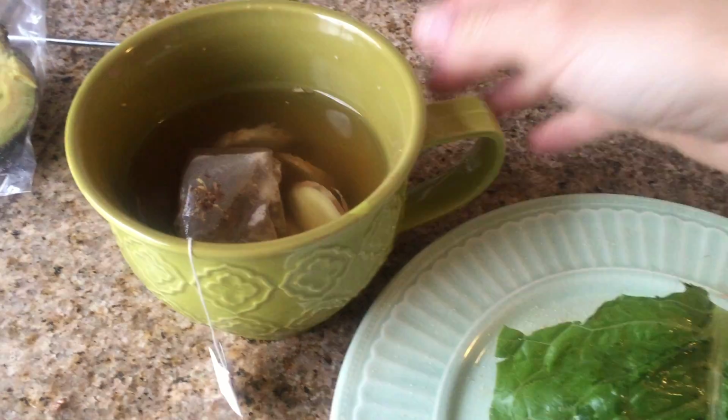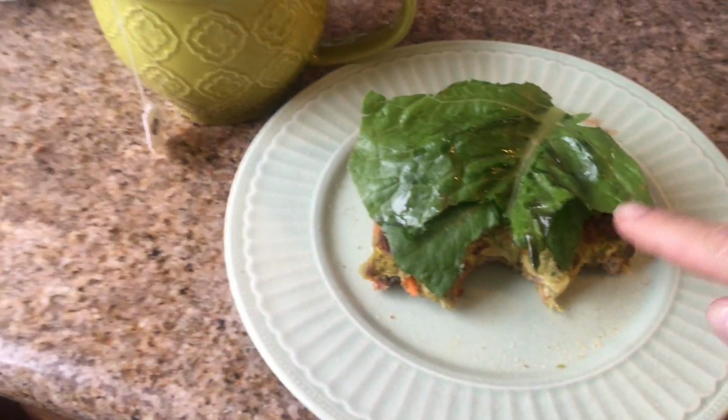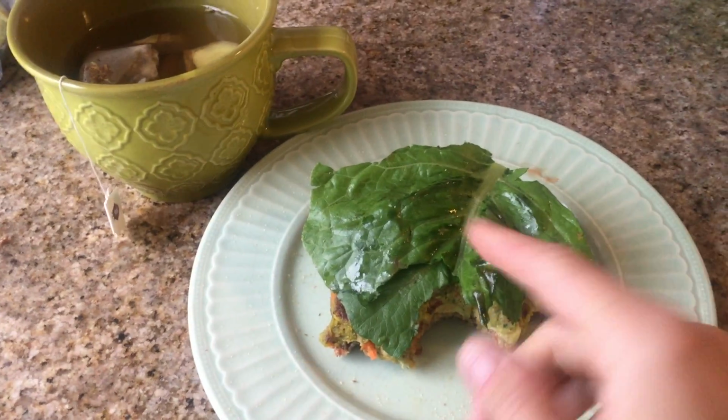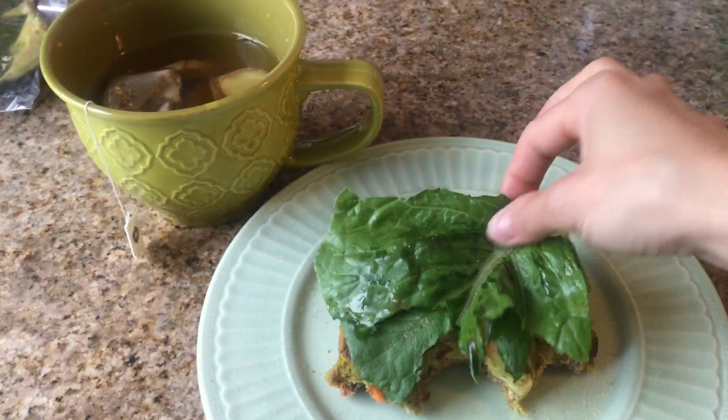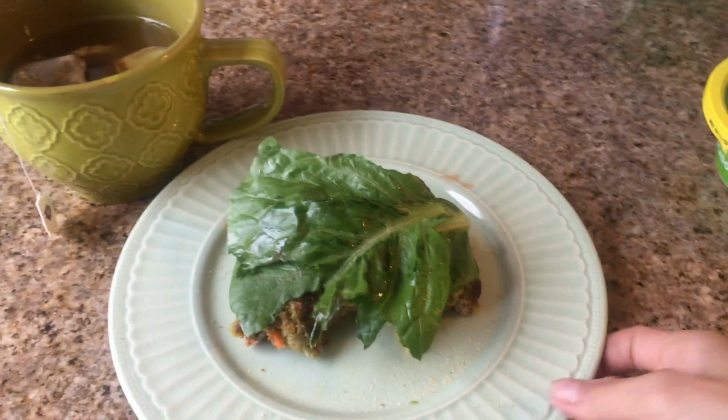So I went ahead and made some hot tea with ginger slices in it on the side, and this was actually really hard to eat with the lettuce underneath because the patty kept on slipping off, and so I just put the lettuce on top, and it kind of acts as like the second piece of bread, and so that worked out really well.